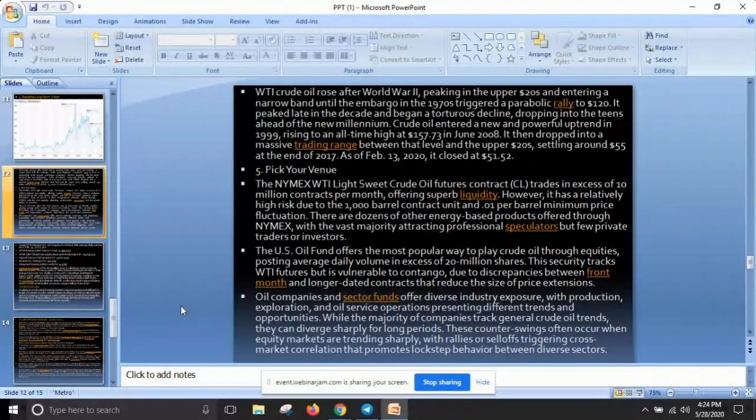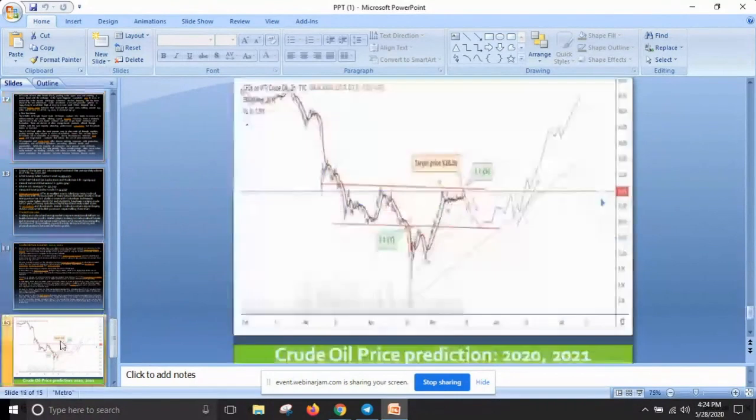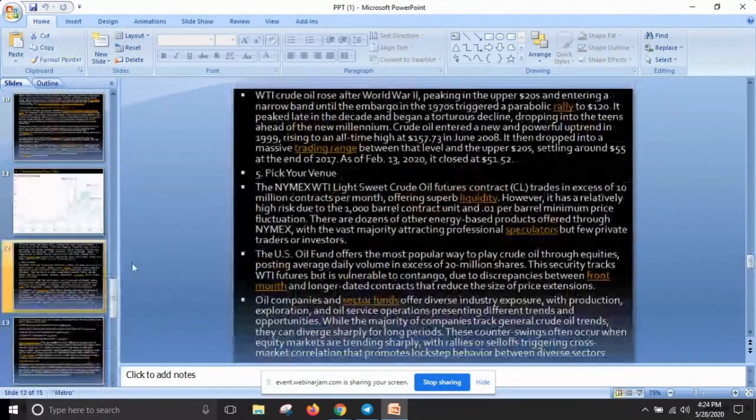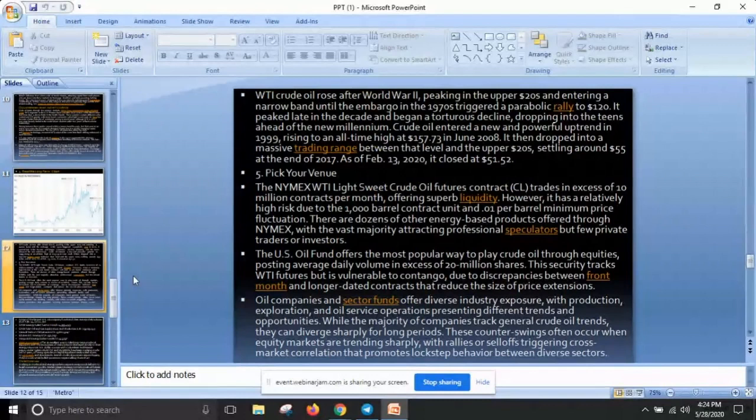The US Oil Fund offers the most popular way to play crude oil through equities, with average daily volume in excess of 20 million shares. This security tracks WTI futures but is vulnerable to contango due to discrepancies between front month and longer dated contracts that reduce its ability to track price.